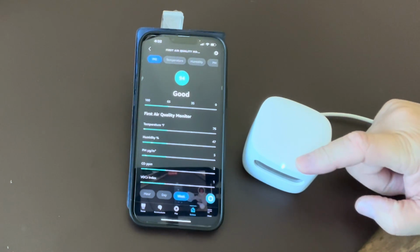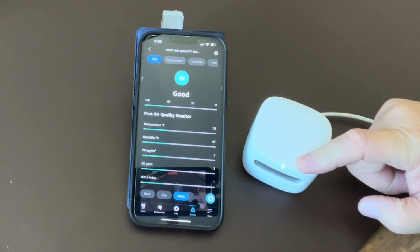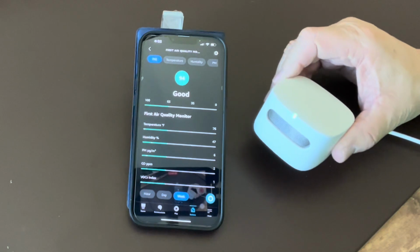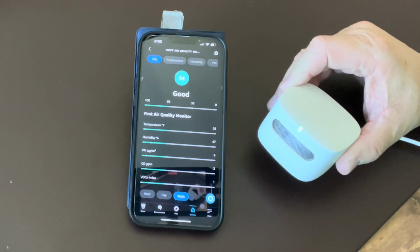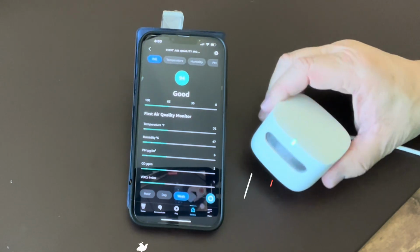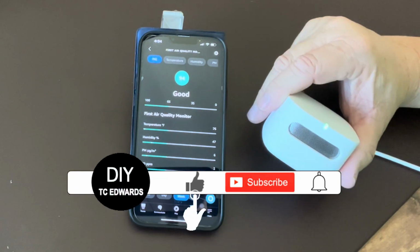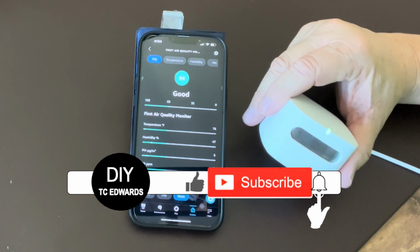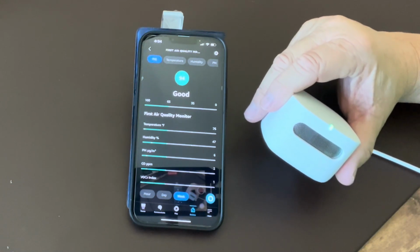If it's ever red, then you do need to stop and investigate and find out what's going on for health purposes. And again, this device does not take the place of your carbon monoxide or smoke detectors inside your home. It's very important that you maintain those devices. So this is a product that I would recommend and I think you would enjoy. Takes away all the guesswork of what your indoor air quality is.